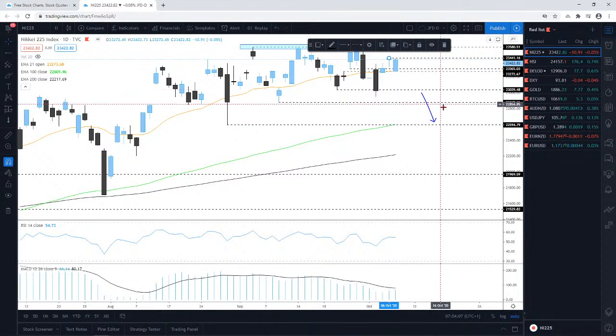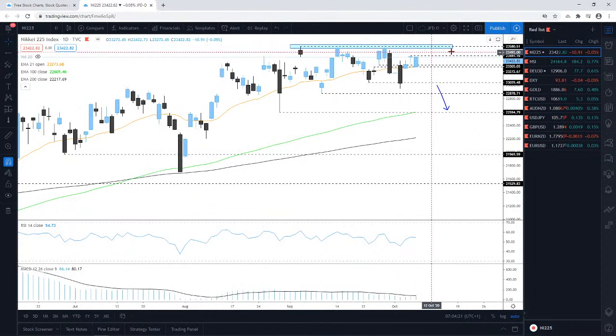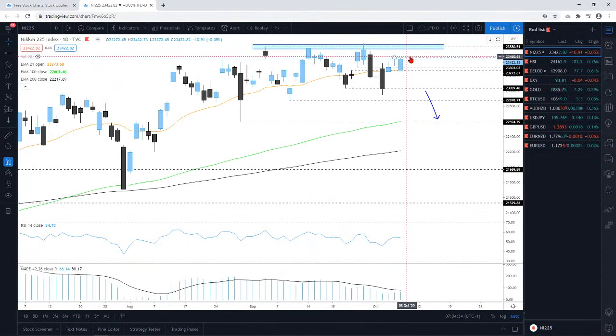However, just to be on the safe side, maybe I would prefer to see a push above the current highest point of this week near the 23,441 zone. A break above that may clear the path towards this other key resistance territory that I keep talking about, this 23,580 zone, which has been acting as a very nice resistance lately. A good push above the current highest point of this week near the 23,441 could open a door towards that level right here.